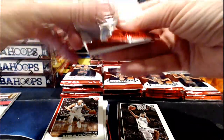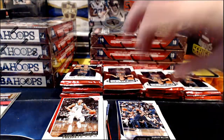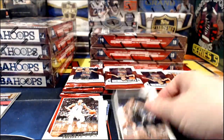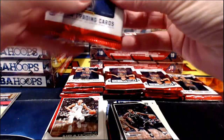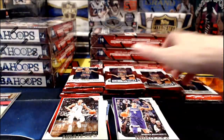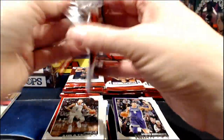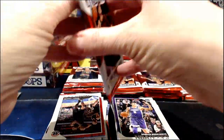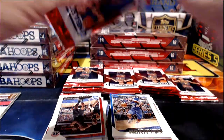Oh, I felt so bad. I told him if he resold the team, I didn't care. He could just have the money because I felt like a dog. But then the rest of them, they really do end tonight. So I'm hoping to win a few in that break from his half case break. But I don't know if I will or not. We'll have to see. I can't watch the bids to monitor. So it'll just be the luck of the draw for me tonight.